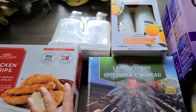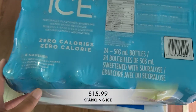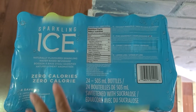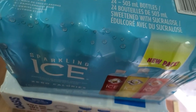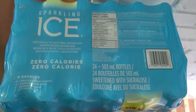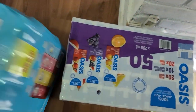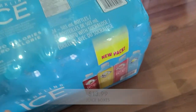Those are the things that I got here. And down here I have some sparkling ice. This was on sale, so I went ahead and picked up some more. Long weekend, really bubbly drinks, really good drinks. Staying hydrated with some of our favorites. That's why I got this one. And right under this, I'm going to pull it if I can. So as I was saying, right under the sparkling ice, these are the flavors.